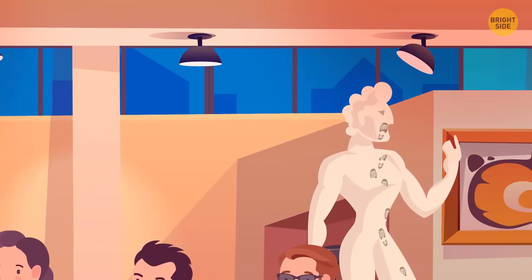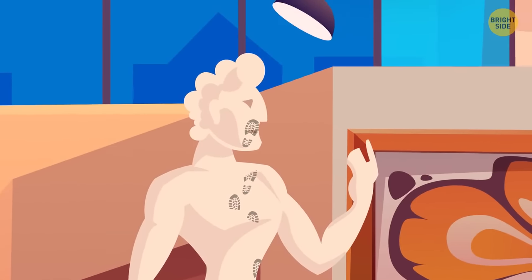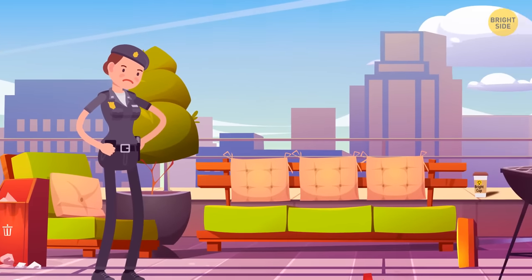Take a look up at the ceiling. See the shoe prints on the statue? The thief climbed the sculpture and escaped through the window on the roof. Tina went to the roof to search for some clues. Can you see any?